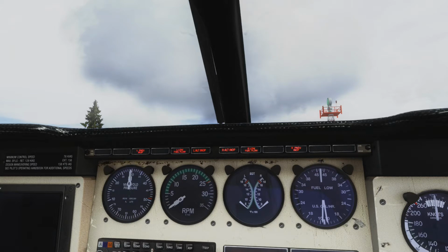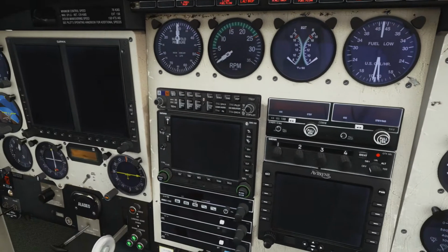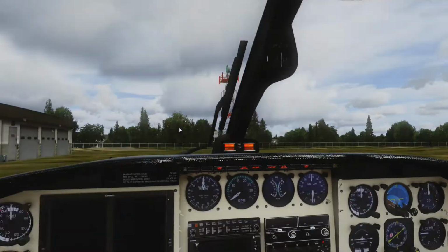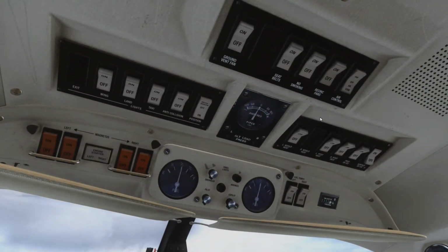Boost pump and fuel flow lights checked. You see those are both on. Emergency fuel pumps are off. Prop sync off. I don't know if these I have to go up to the top. If these are the emergency ones, see that's the fuel pumps. I don't know if those are emergency or not. Those are both off though.